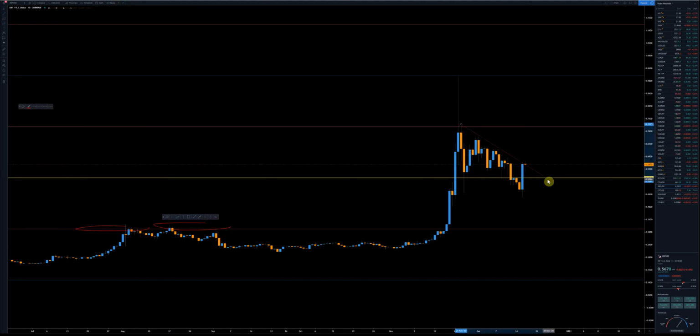Look at this trend line here. Okay, we've broken out of it. We've got a retest. This is what you call a perfect breakout retest kind of pattern.